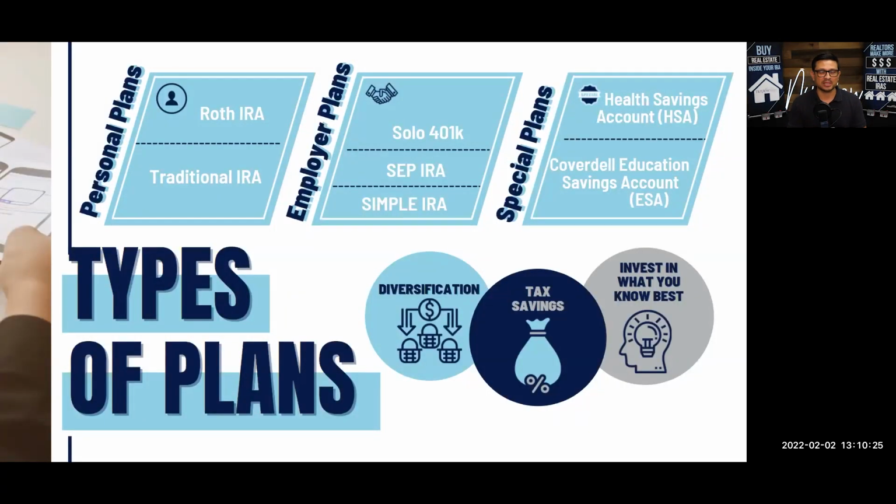We have seven types of plans that can be self-directed here at NuView Trust Company. Roth IRAs and traditional IRAs are just your personal plans that we have here at NuView Trust. If you're self-employed, you have additional options for self-direction. You can use a SEP IRA or even a solo 401k or even a SIMPLE IRA that can be self-directed, and you can invest in real estate directly through these accounts. And we also have non-IRAs, which are always a good topic of discussion, which would be your health savings accounts and education savings accounts.